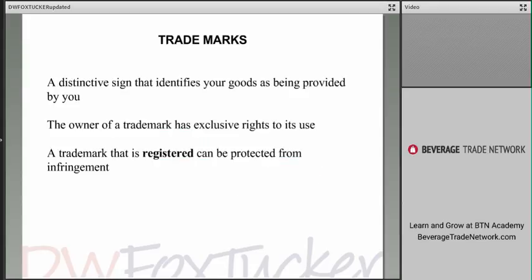So, in respect of trademarks, what is a trademark? Well, in its simplest sense, a trademark is a distinctive sign that identifies your goods as being provided by you. So, obviously, you can turn your mind to lots of famous trademarks or signs that identify brands. Obviously Coca-Cola, you think in wine, Penfolds is a pretty strong trademark with a distinctive Latin script, that sort of italicised, stylised script. Now, in terms of ownership, the owner of a trademark has exclusive rights to the use of the trademark. It's often common for those rights to be licensed out, for trademarks to be licensed for use by third parties, whether it's your distributor or other agents.